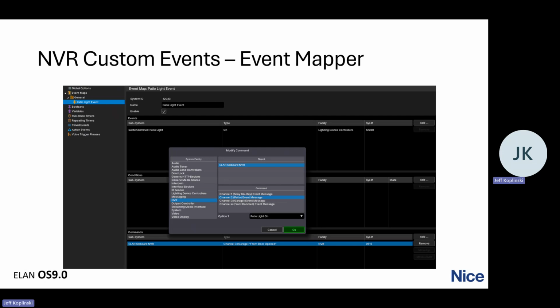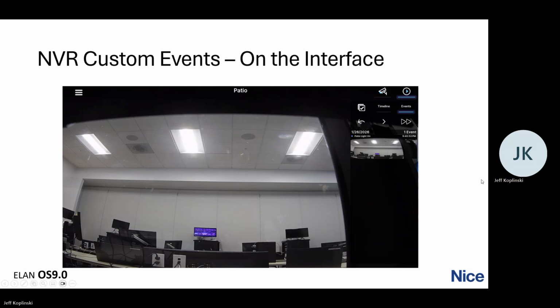And NVR custom events are also in the event mapper now. So this isn't something that we had prior. We've added the ability to have it in the event mapper, where normally for NVR we would just have person, vehicle. Now any of those custom events are available as hooks in the event mapper for triggering. And you can see how it looks on the interface here.